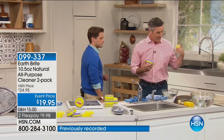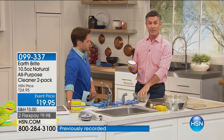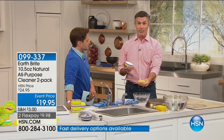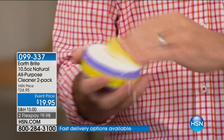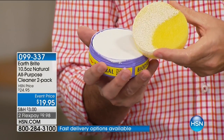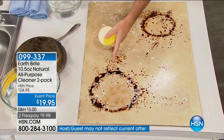Yeah. Britt, one of the things is glass top stove. You get, you know, a beautiful kitchen, glass top stove, and then it's difficult to clean. So I'm going to put a little bit of water on that sponge. You don't need much. And look at this. You need very little of the Earthbrite. This single tub will last you 6 months. There's enough on the sponge right there. And so let's go down to that glass top stove.